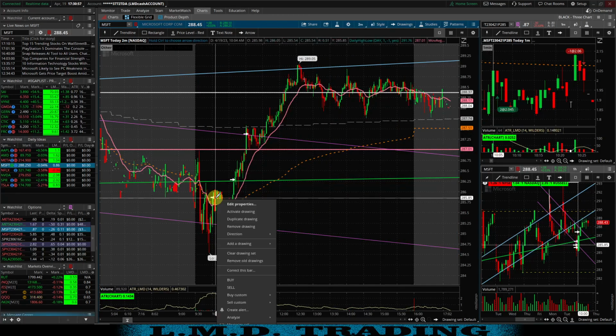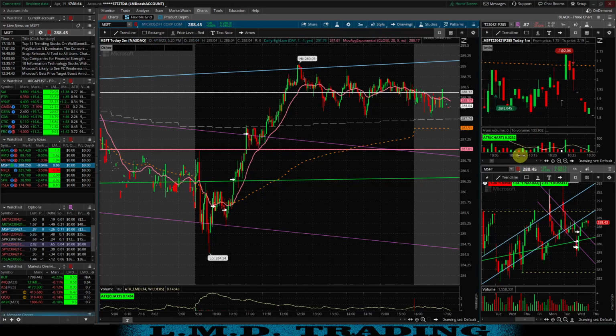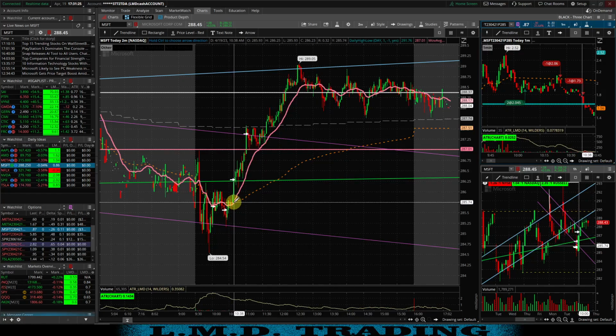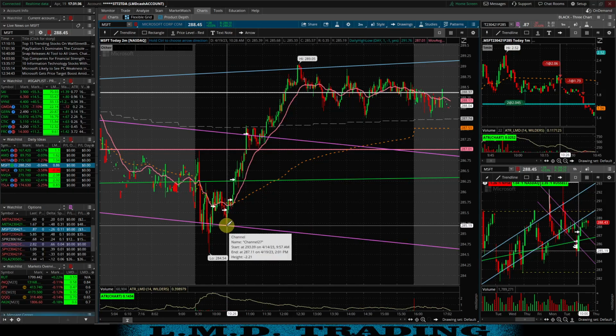So it was getting in right here. Again, I'm going to remove that. Would have been getting in as this is rejecting the VWAP. And we do see that I made... let me look at that. Yeah. So this first contract, I actually make a couple of dollars. So I'm green on this first contract. And then I get out of this second one for a loss, and really could have been a little greener had I got out when I needed to.